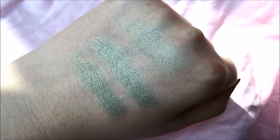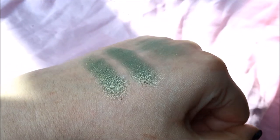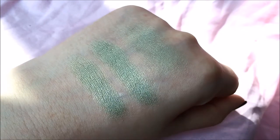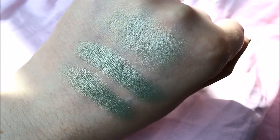The swatch on the bottom left is 2 or 3 swipes. The center swatch is over primer. Can you see a difference? I cannot see a difference at all. And then the top of the hand is blended out, which it blends out nicely.